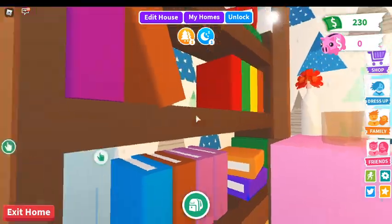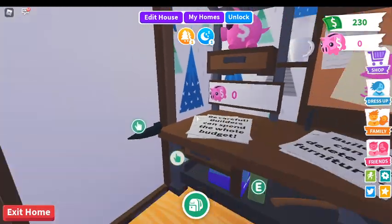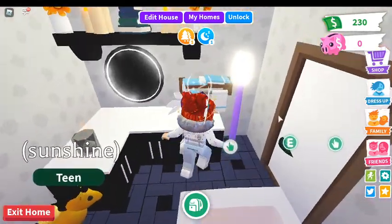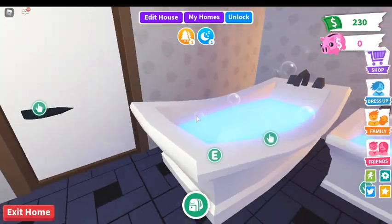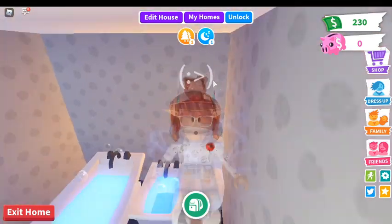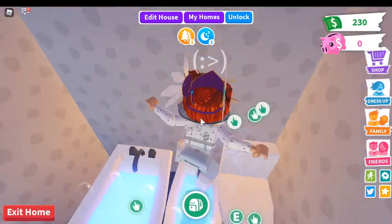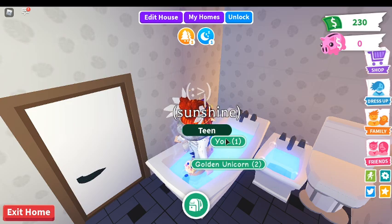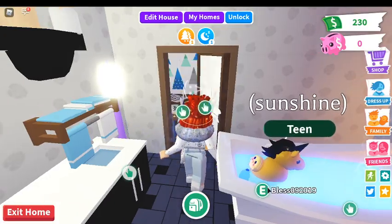So these are the boxes. The next is a bathroom right over here. I created that, plus I already found out on YouTube, and I don't know if this really works, because I don't know what I'm doing either. This is the baby's bathroom. This is the grown-up bathroom, which can be the pet's area, and this can be yours. It's so cool, right? Oh, my unicorn is sleeping.